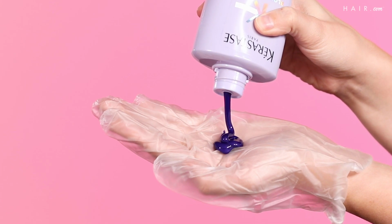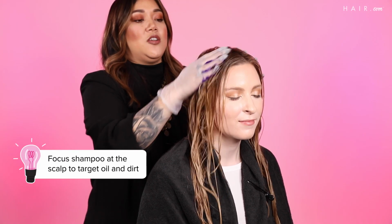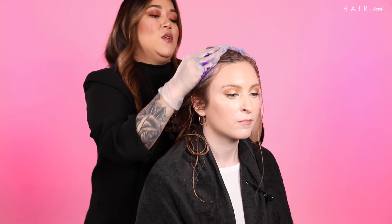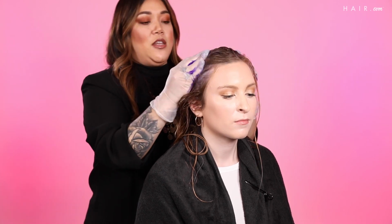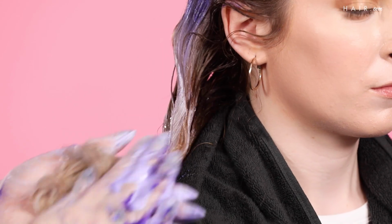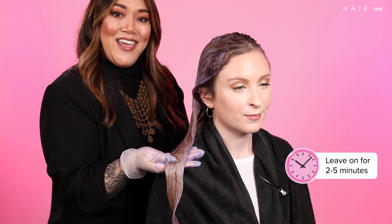So we're going to begin with putting on gloves. Take some of the product and put it into our hands. Then we're going to emulsify, and start at the scalp and just start to massage it into the hair. Once you get the scalp nice and emulsified, you can start working it into the mid-length and the ends. Make sure you're getting all the areas where it's nice and blonde so that it can tone out that yellow. We're going to process this for about 2 to 5 minutes, and then we'll rinse and condition.